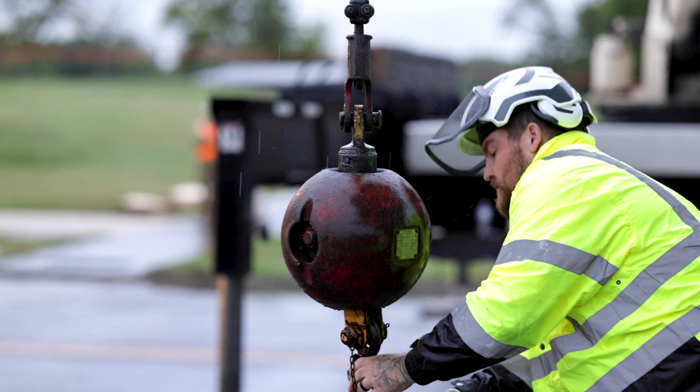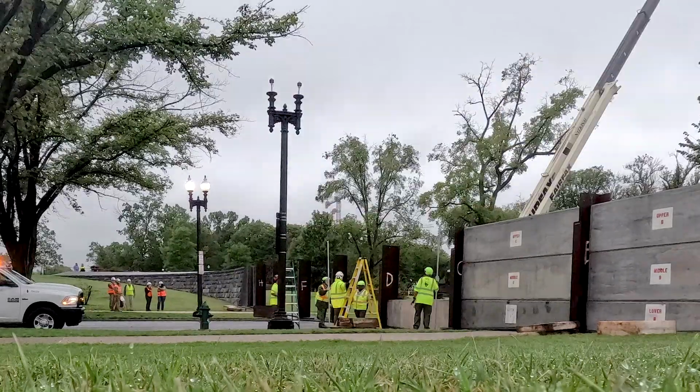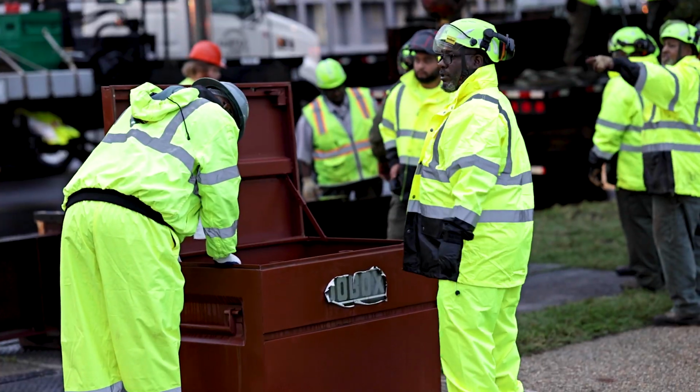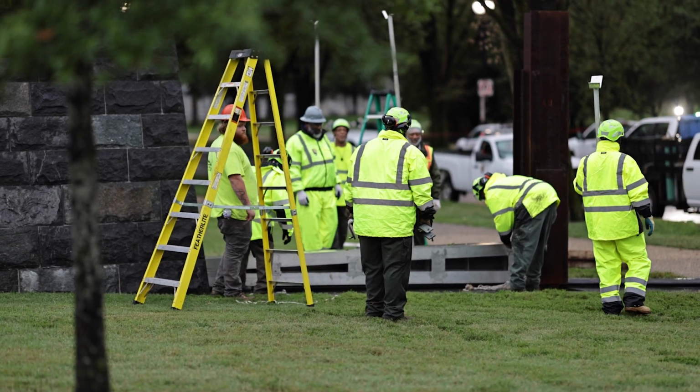It is raining today, which does make for good practice. Normally it's a sunny day out, but if you had a high precipitation event, if it was a hurricane or a thunderstorm and the water was rising, you'd be out here and it'd be pouring rain. So this is good practice for them to do it while it is wet outside.